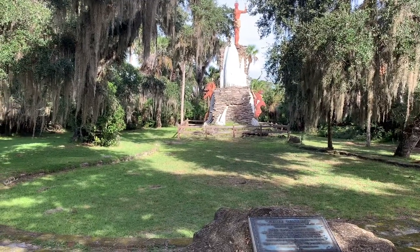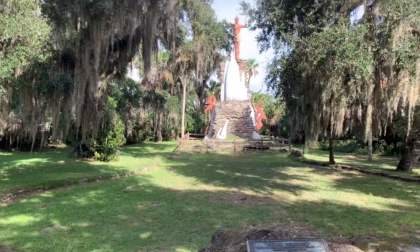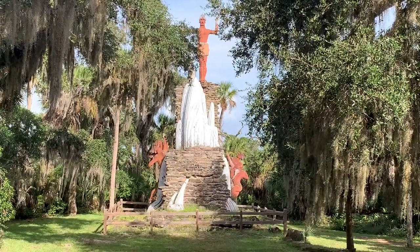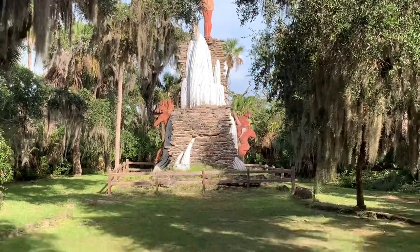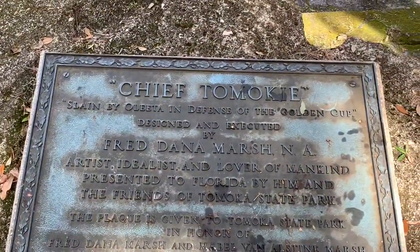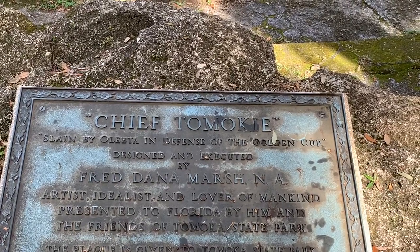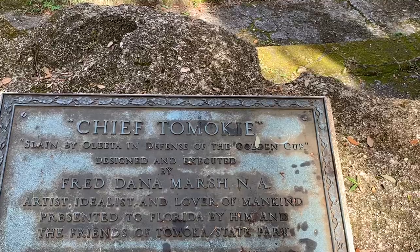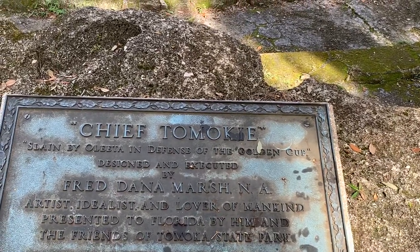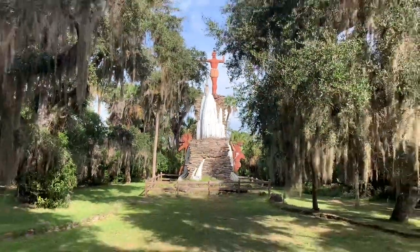Chief Tomoki. Slain by Alita in defense of the Golden Cup. Chief Tomoki. Let's go take a look around the statue.